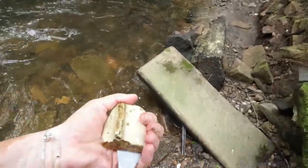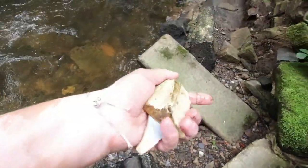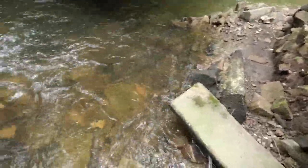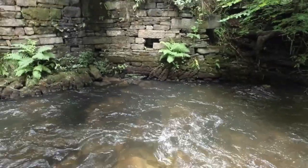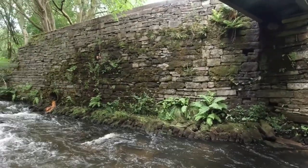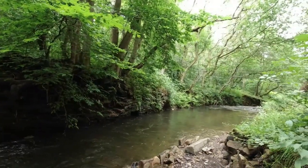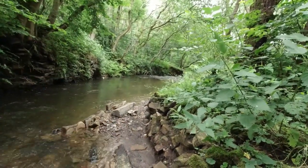Usable, I think. Right, let me just put these few bits that I've got in my bag, and then we'll just do a little bit of a search around here, just because we can get to the edge here. But otherwise, it's too deep. I mean, look at that old wall. Okay, back in a minute.